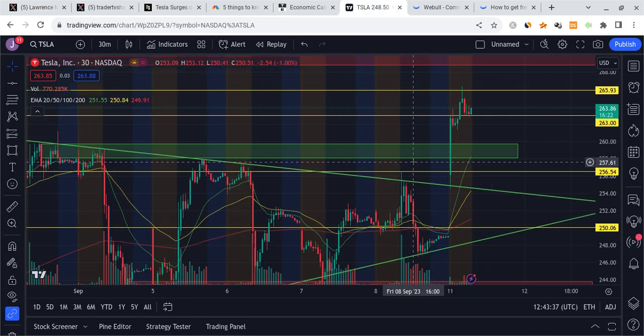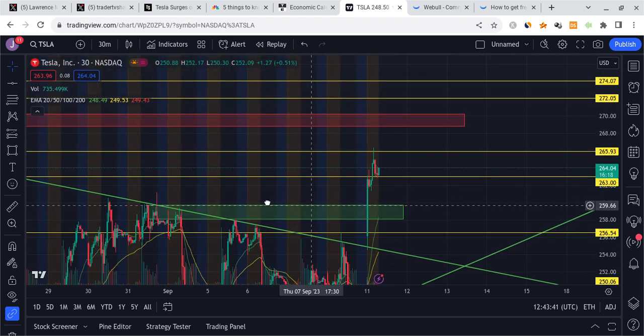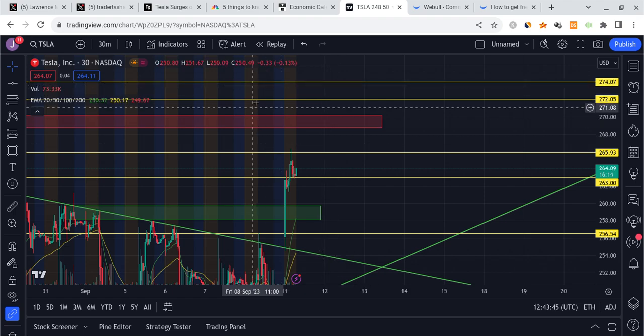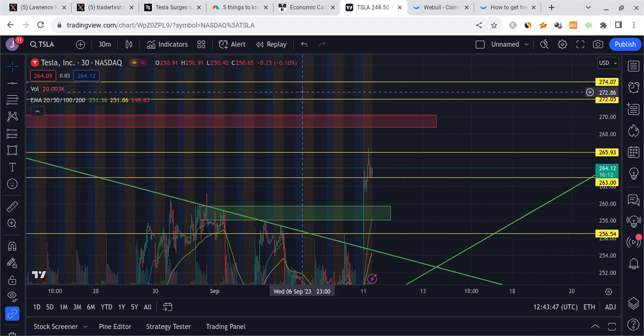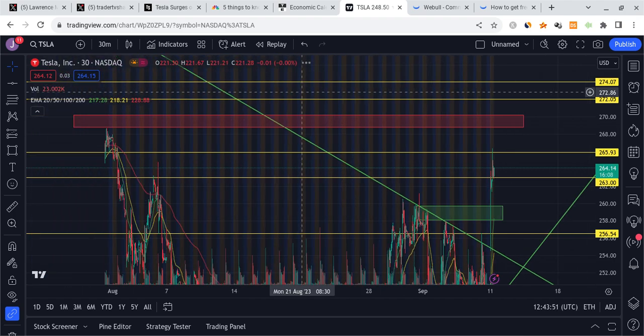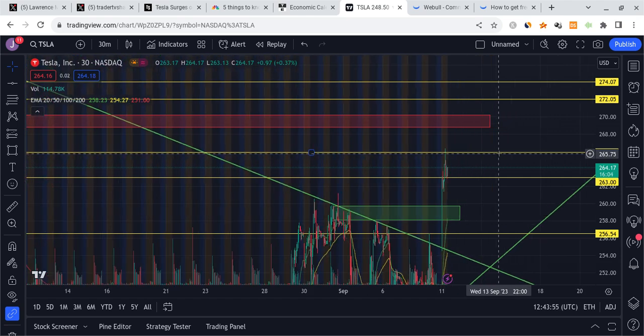All right, so anyways, now I'm going to talk about some important levels. I was looking at some fib levels, and I was also basing these levels on the previous resistance levels Tesla had in the past. So I did a mix of all of those, by the way, in case you're curious about how these levels came. But that doesn't really matter right now. I just want to focus more on the price.